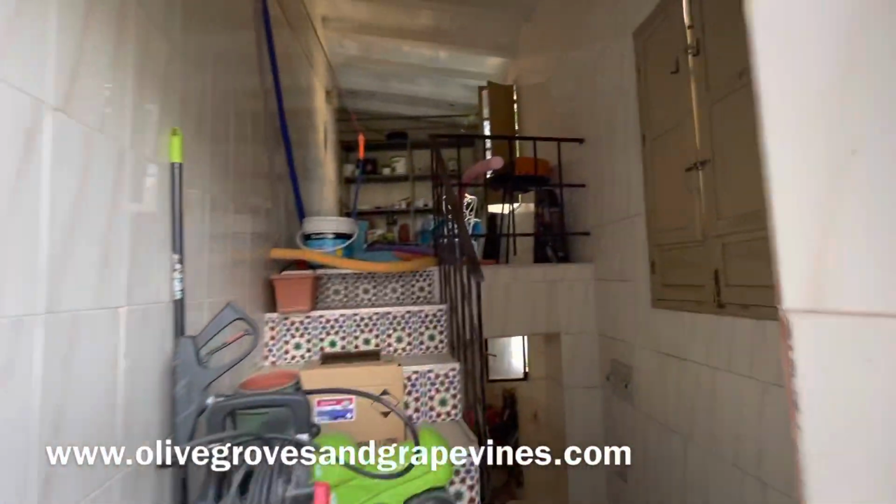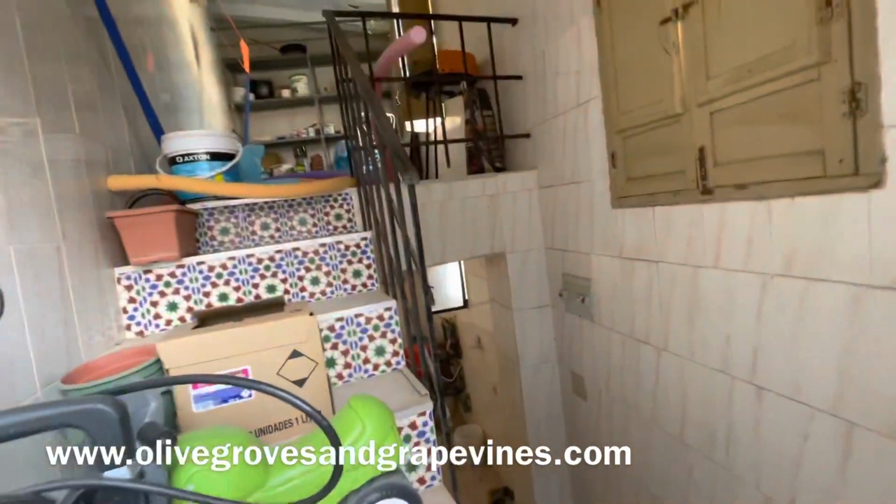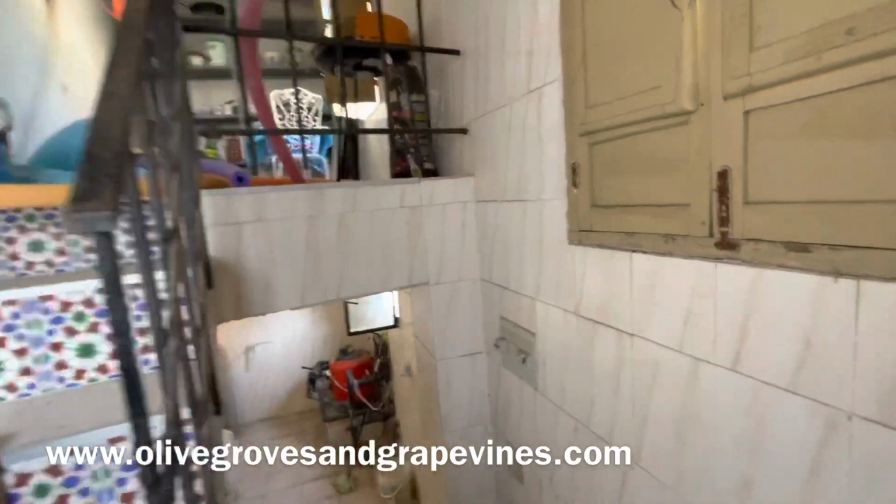This is the storage room and pool plant equipment is stored here downstairs.